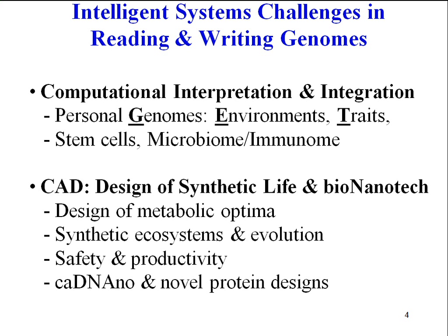And then, basically, which Olga just mentioned, one is the integration of diverse data sets, even more diverse, I think, particularly on personal genomics and how they interact and trace. And in terms of epigenomics and microbiomics and immunology. And design of synthetic life.